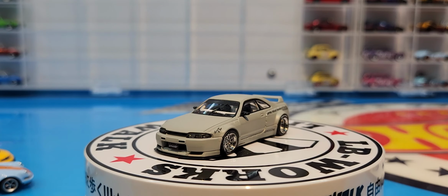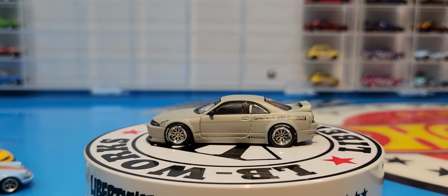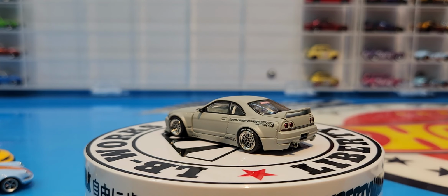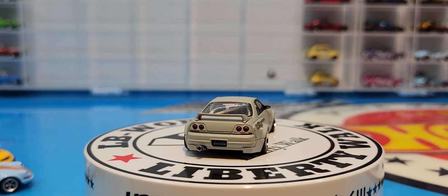Anyways, guys, there you have it. Let me know which one's your favorite out of this whole bunch. This one here is a definite runner-up, guys. Actually, this one and the Kenmary may just take the cake for me. But let me know in the comments, guys, which one's your favorite.